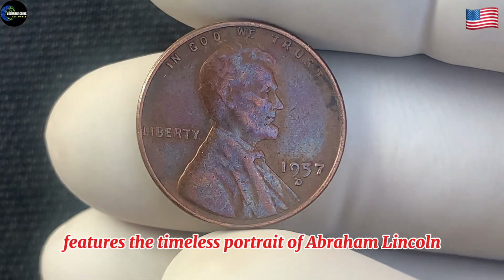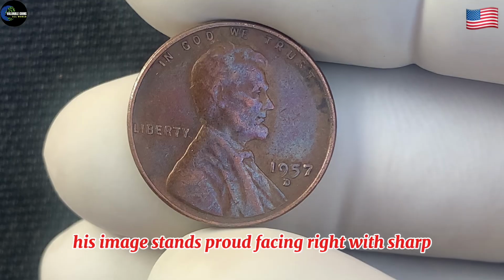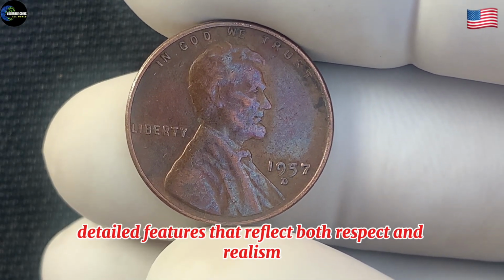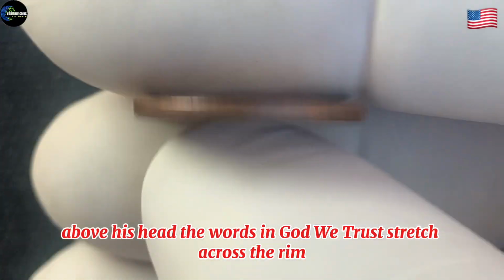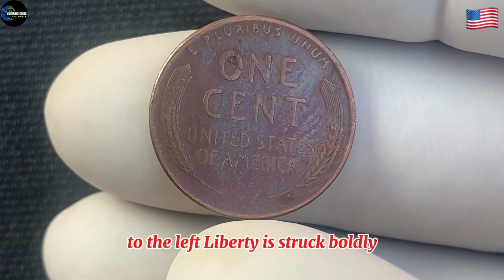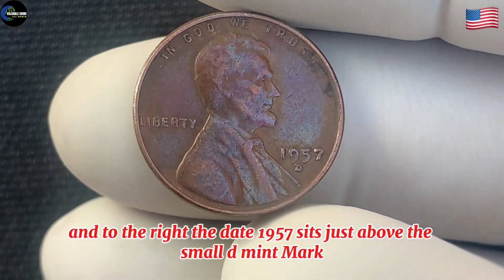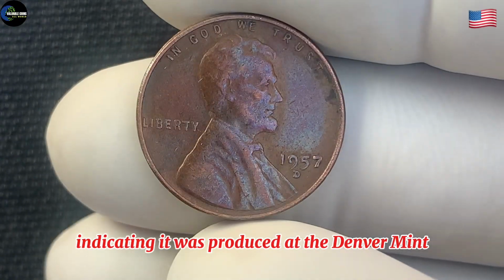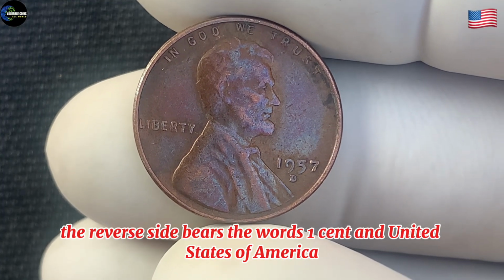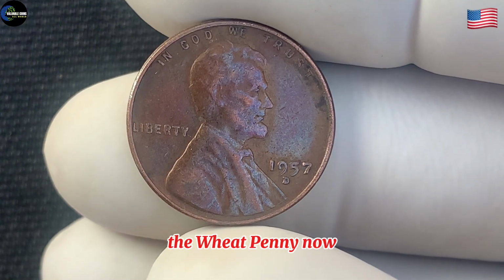The obverse of the coin features the timeless portrait of Abraham Lincoln, designed by Victor D. Brenner. His image stands proud, facing right, with sharp, detailed features that reflect both respect and realism. Above his head, the words "In God We Trust" stretch across the rim. To the left, Liberty is struck boldly, and to the right, the date, 1957, sits just above the small D mint mark, indicating it was produced at the Denver Mint. The reverse side bears the words 1 cent and United States of America, framed by two wheat stalks, a design that gives the coin its nickname, the wheat penny.